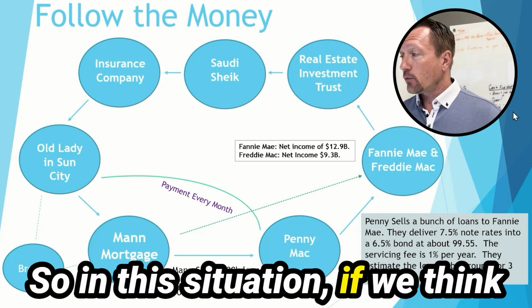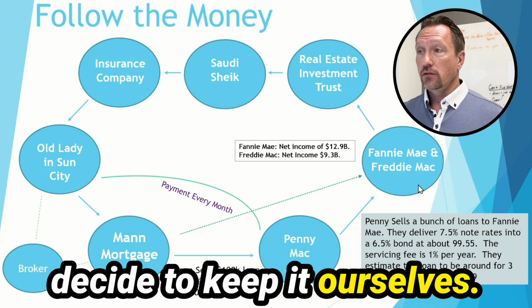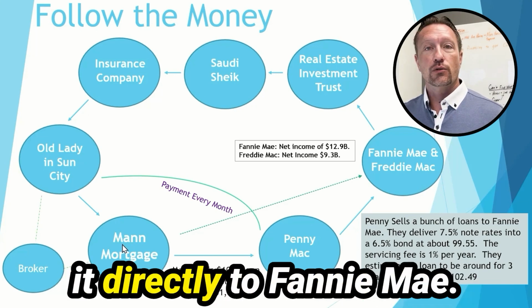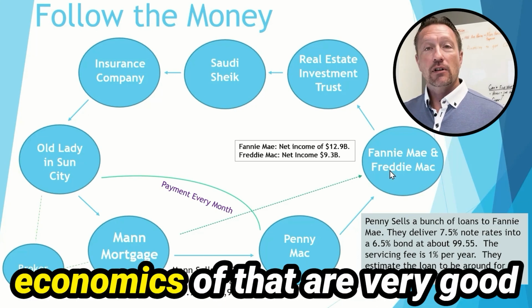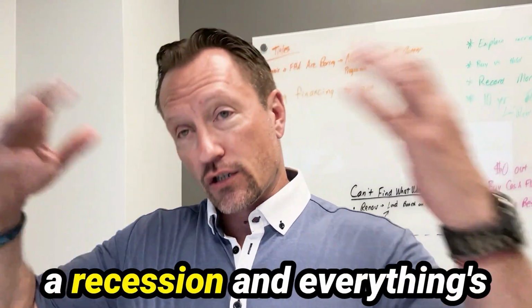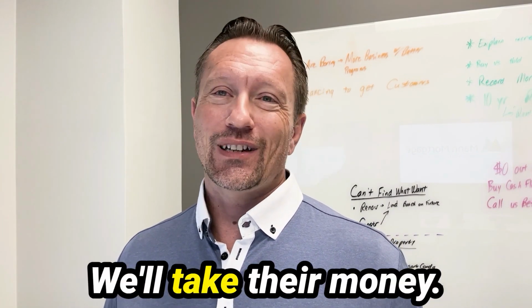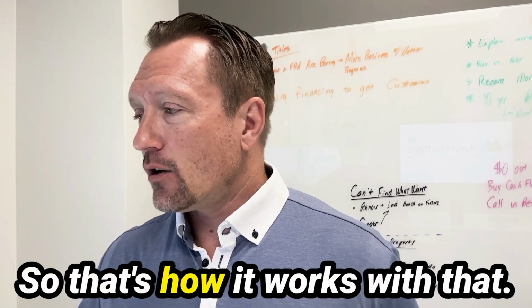So in this situation, if we think that this loan might last longer than the 3 years, we might decide to keep it ourselves. The little old lady pays Man Mortgage and we sell it directly to Fannie Mae. But if we don't think the economics of that are very good, or if we think she might sell in a year because we're going into a recession and everything's going to come down, we might go, hey, PennyMac is overpaying. We'll take their money. It's all good. So that's how it works with that.